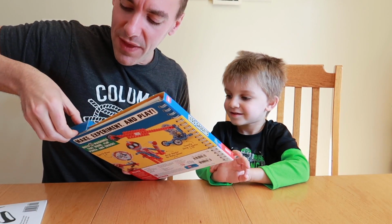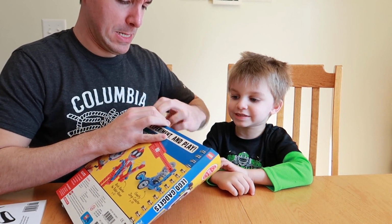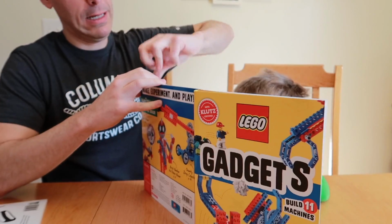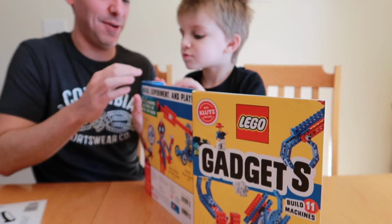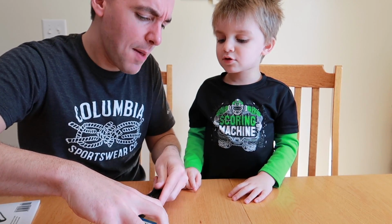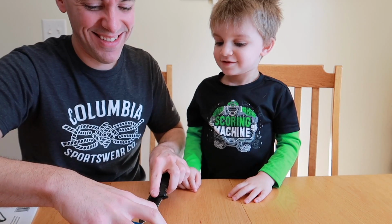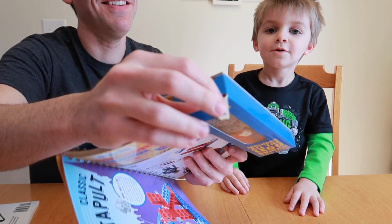Can I open this up without damaging anything? That's the question. You think that's possible, Clarkman? You can't damage the Lego. Oh, oh, that hurt. Yeah, I got my finger in that one, boys. You know what? We're just going to cut through it. Poor daddy. I'm okay. I'm really tough. Here we go. Easy as that.